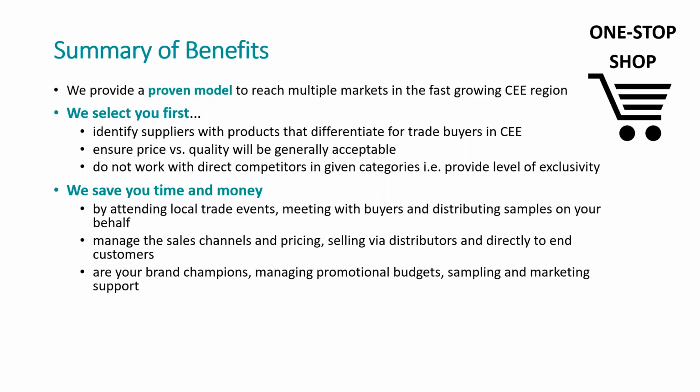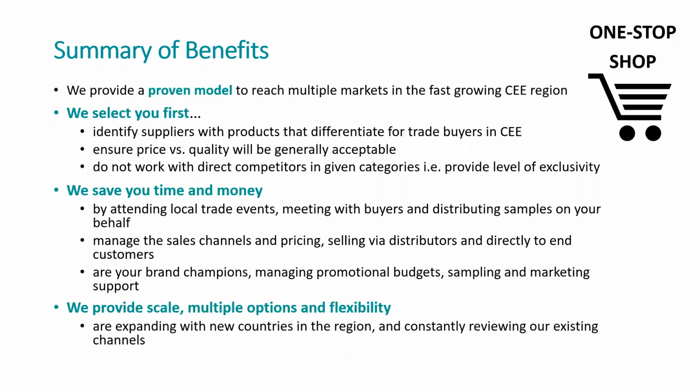There will be points where you may want to come out once your products are on sale. We've got a major promotion running, etc., etc. But we do provide the scale, multiple options and flexibility, and also we are adding on new countries within the region and beyond.